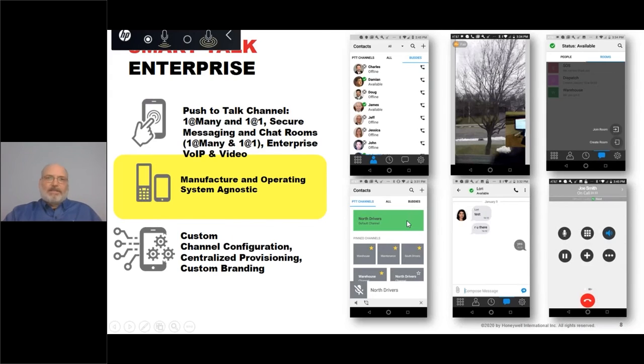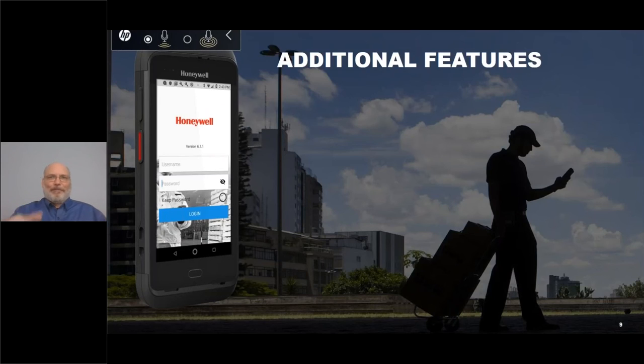Once again, it's manufacturer agnostic, and you have the custom configuration, but you can also do some custom branding. And I haven't seen the sample of it yet, but I understand that Honeywell can put your particular company brand as part of it to just kind of highlight what organization you're a part of. Yeah, that's right, Kenton. Perfect.